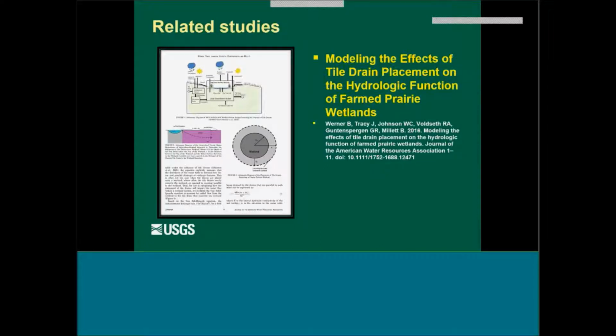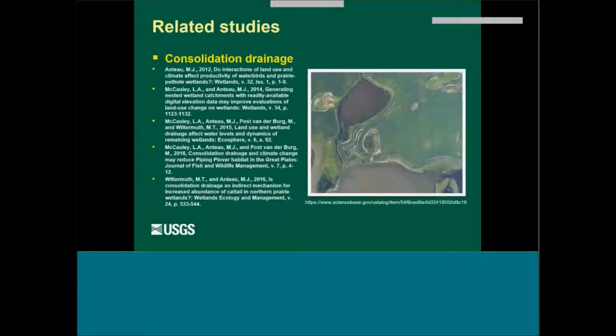Another related pothole study was conducted by Werner et al., and this was a modeling study examining effects of variable tile placements within the catchment. And then lastly, there's a growing body of work by researchers at the Northern Prairie Wildlife Research Center examining various aspects of consolidation drainage, which is essentially draining small wetlands into larger wetlands. So while there is some ongoing work and a few studies, there's not a lot out there dealing with actual hard science articles in the pothole region.